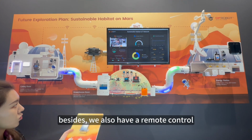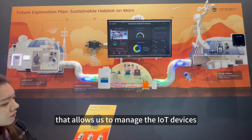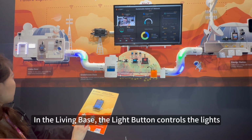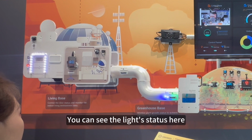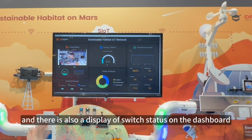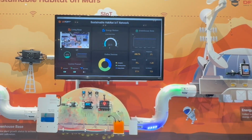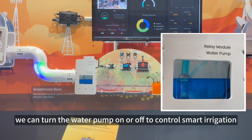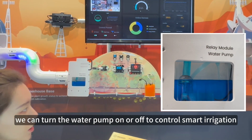Besides, we also have a remote control that allows us to manage the IoT devices. In the living base, the light button controls the lights. You can see the light status here. And there is also a display of switching status on the dashboard. In the greenhouse space module, we can turn the water pump on or off to control smart irrigation.